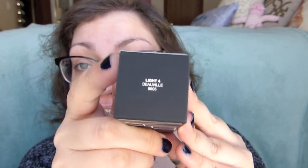This is the new foundation from NARS. This is the Natural Radiant Longwear foundation. Got the shade number Light 4 Deauville, and I'm really keeping my fingers crossed that it's the right shade. We shall find out, but the name of this is like half oh boy and half yay, because it's naturally radiant, which means it's probably dewy, but it's longwear, so that's great.